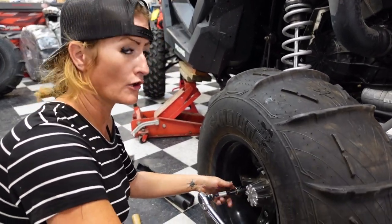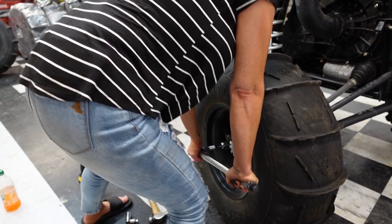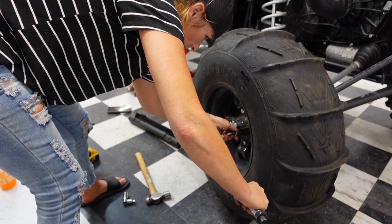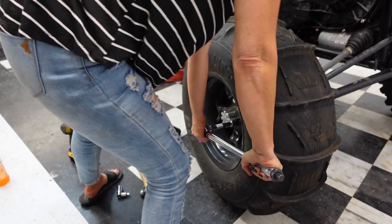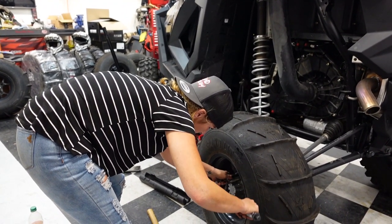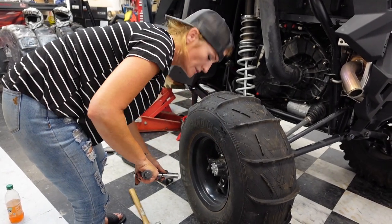Let's see if I get this in the right spot. You want to just lay it in there, and then bring it up to where you want. Support yourself, and then push. Gently in, bring it up, hold it. Nice. Okay, we're in. That one's a little looser.